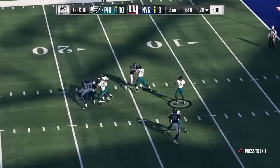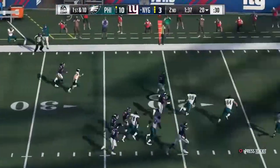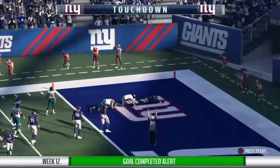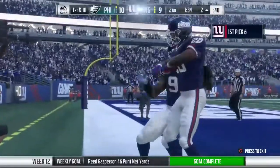They'll come out throwing here to start the drive. He rifles one that's intercepted. Picked off at about the 31. And he will bring it back. It's a pick 6 and a Giants touchdown.